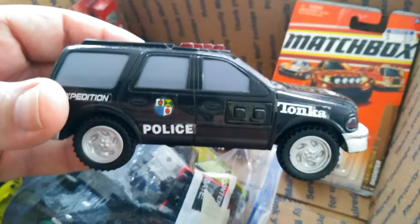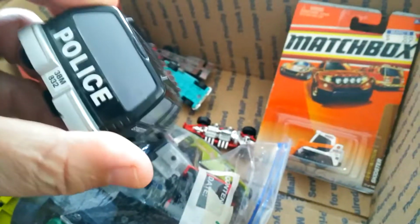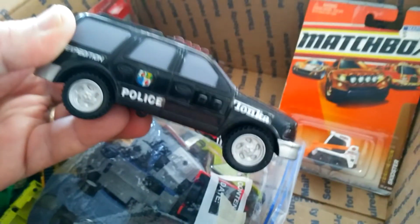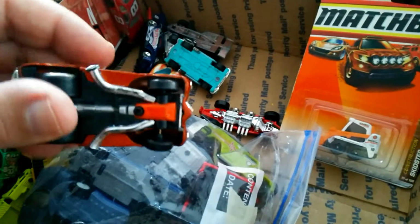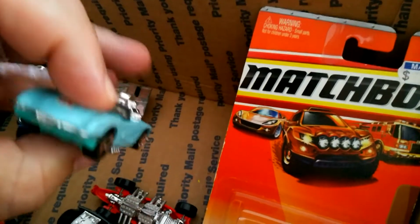Okay, this is part two, and right here we have the police vehicle. What is that, Explorer? Yeah, it is. Definitely is a Ford Explorer. Oh, Ford Expedition. Takes batteries. It's nice, and it's Tonka too, that I'm a nut for.